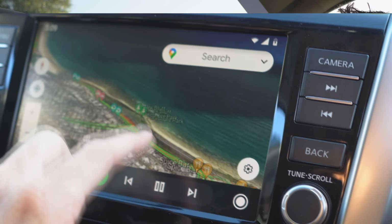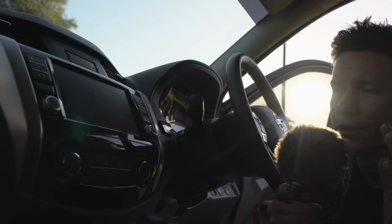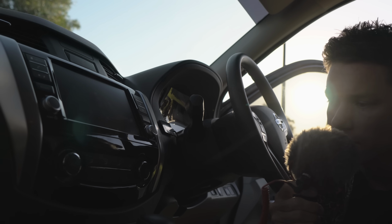Okay, inside we're all pretty stock. Obviously, the screen that comes with the Series 4 is actually pretty good, so I never bothered upgrading to a better screen. Although there are some really good ones out there, I just don't think it's necessary right now anyway.